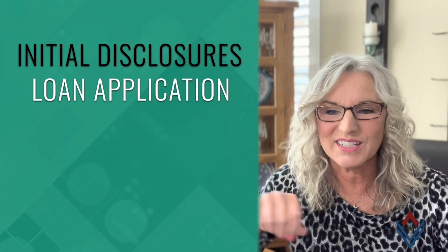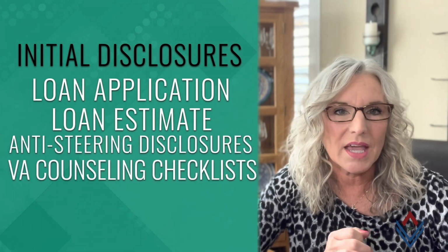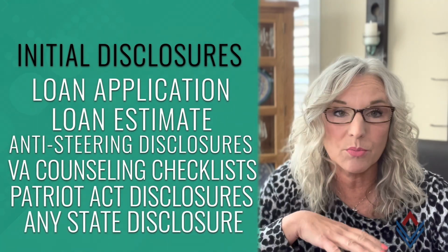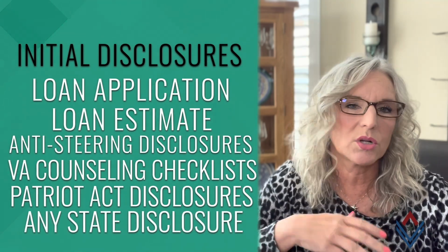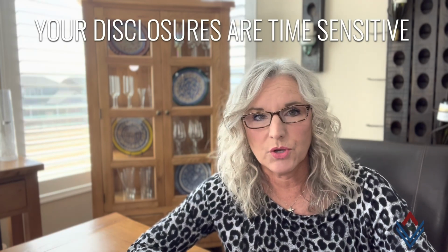They'll send it back to you for signature, your loan estimate, anti-steering disclosures, VA counseling checklist, Patriot Act disclosures, any applicable state disclosures, so on and so forth. There's a ton more things that are in there, but it's a pretty big packet of disclosures that you will review and sign electronically, as long as you've given consent to process your loan electronically. A couple of quick notes about your disclosures. They are time sensitive, so please make sure you review them and sign them as soon as possible.